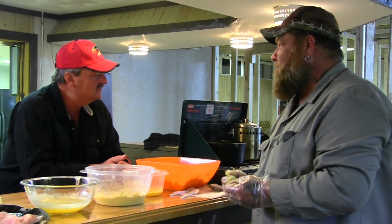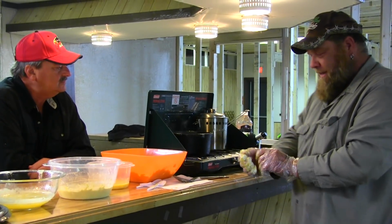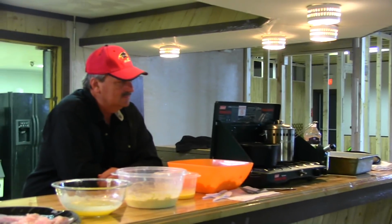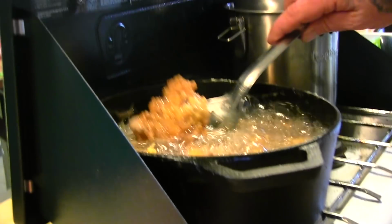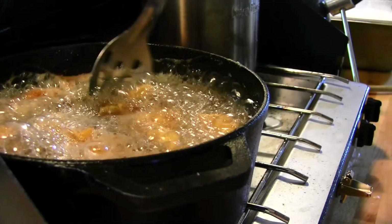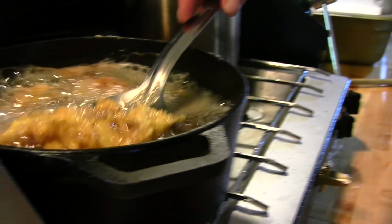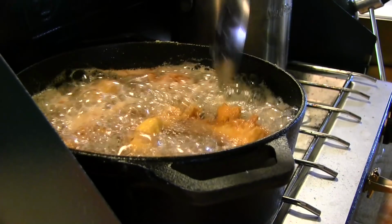Now, how do you know when it's gonna be done? They float? Yeah, they float, and it'll be golden brown, and we'll be able to turn it over here in a second and see. Let me get my glove off here. Get my slotted spoon. See how they're starting to turn golden brown? Just give them a little flip. Be gentle. You don't want to knock off all your batter. Oh man. Oh man. Oh man.